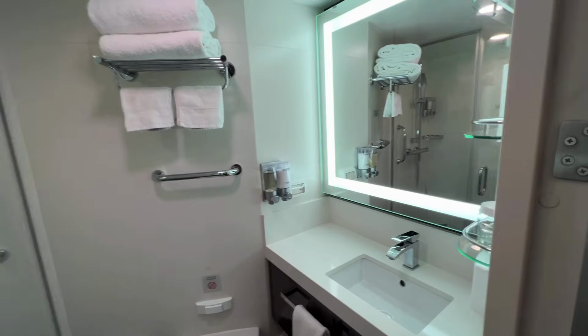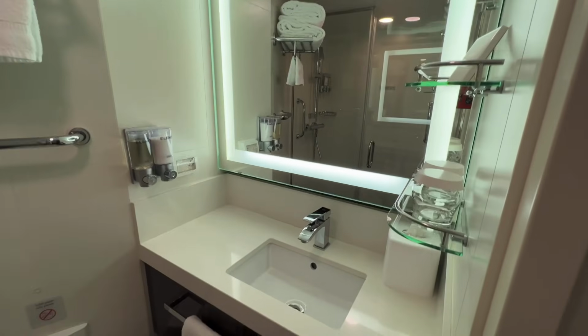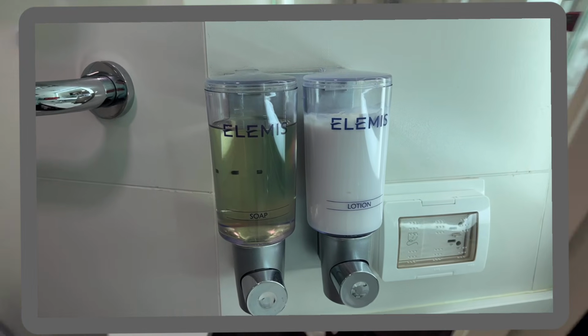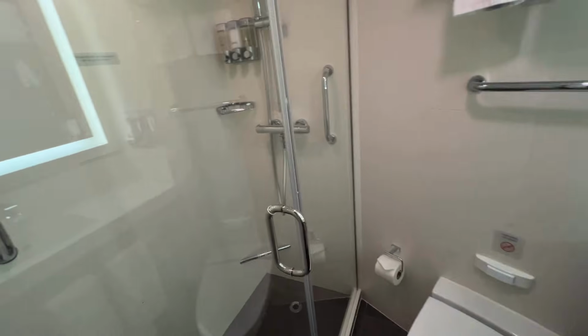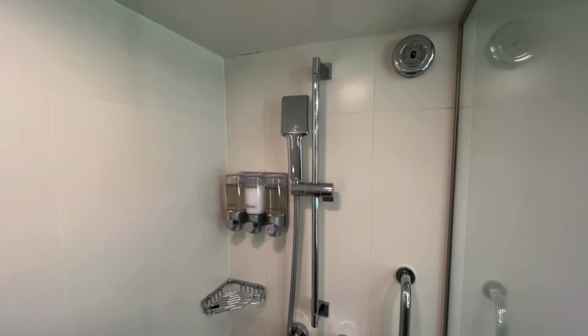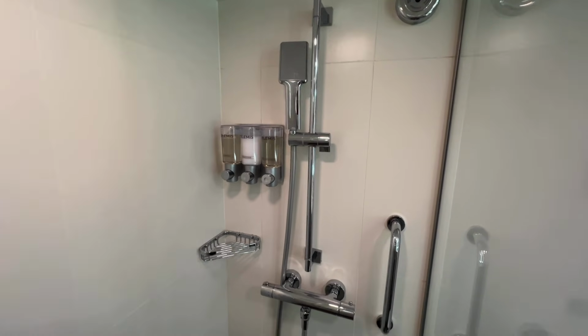Now, this bathroom's got a nice bright light to work with. And then check this out. Elegance for both your hands, soap, your lotion, and also in the shower, you've got body wash, conditioner, and shampoo. Hey, check out this shower. What a great size shower. For a big guy like me, having this extra room is just a wonderful thing.